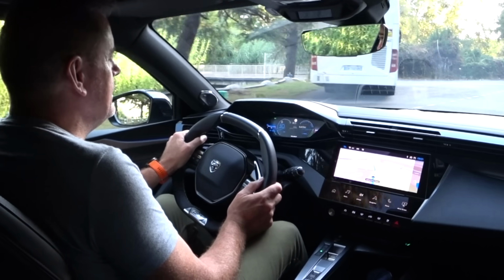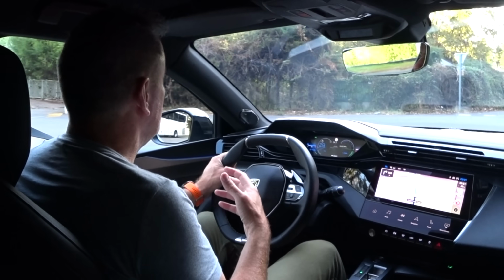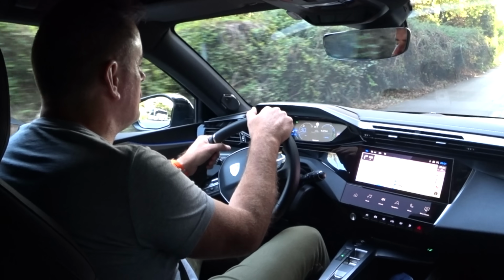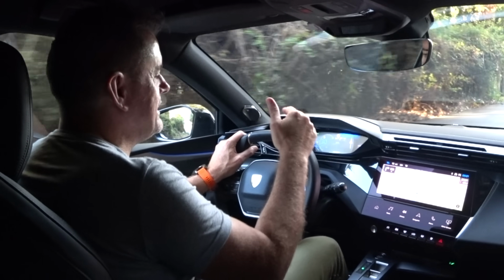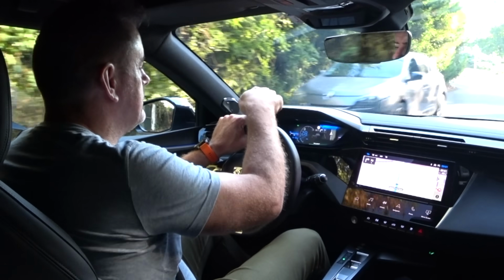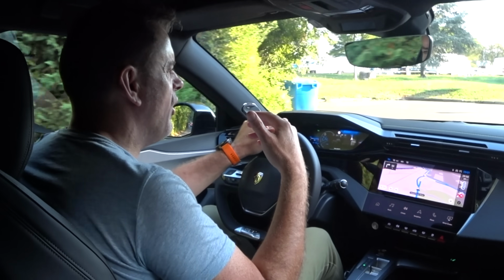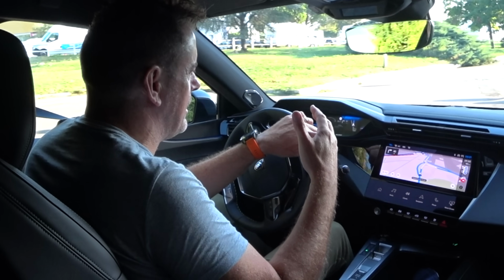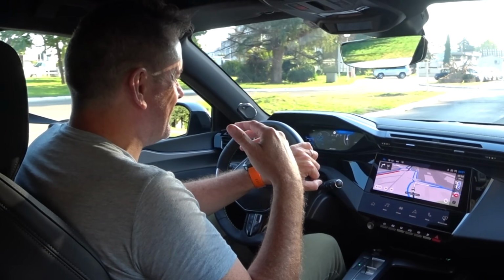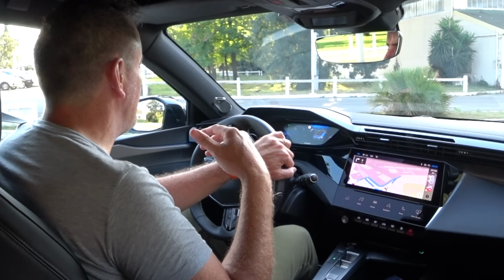Now, I still struggle. That's probably my height. I'm 6'1". And I always struggle to get a good spot that I can see the instrument binnacle and be in a comfortable position enough to be able to drive the car. Turn right. That actually really hasn't changed. It's still a bit of an issue here, but it's all right.